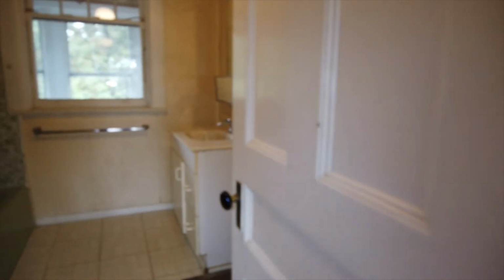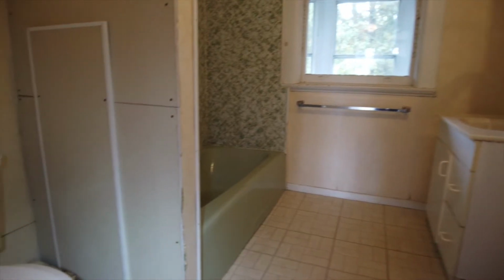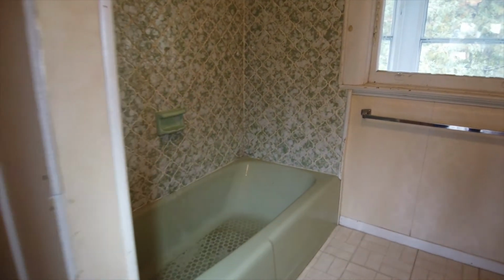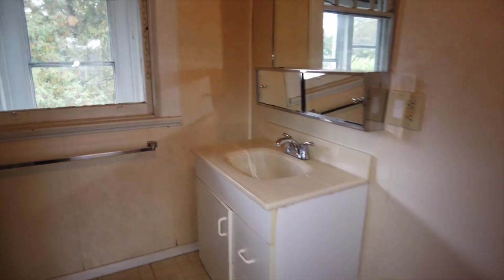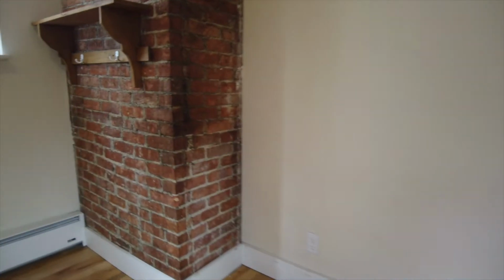Here we have the full bath on the second floor. So we've got the toilet here, shower tub combo there, and the vanity here. You didn't have master suites in these old houses. No one had that kind of money. Well, it probably just wasn't a thought.